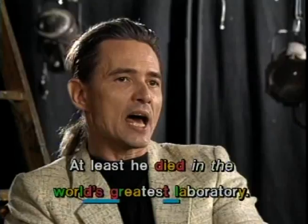All these major vowels, both tonal and structural, are color-coded in yellow. For example, at least he died in the world's greatest laboratory.